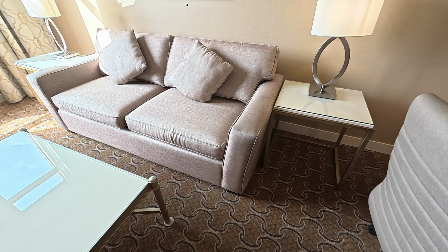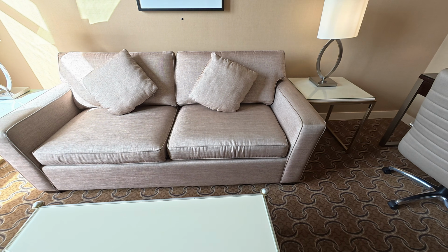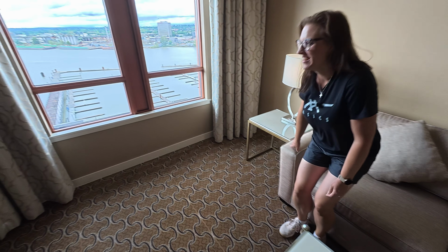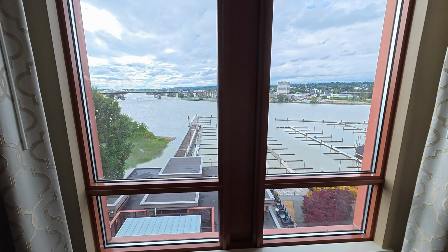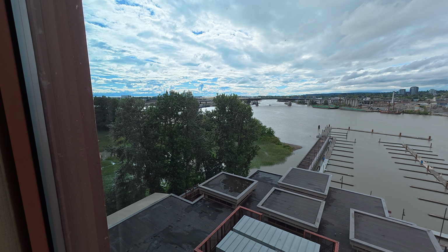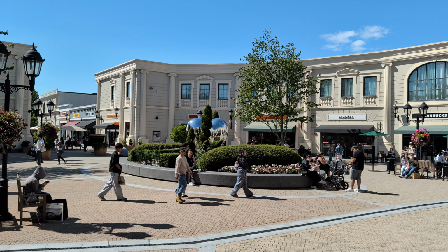So if you need to plug your computer or whatnot in there. Nice. Quite a large couch and coffee table. Is it comfy? Well, I can test it out. Yeah, that's good. What I really like is these huge windows. So we can see the airport right down there. Lots of natural light. So yeah, we're quite close to the airport. There's also an outlet mall right over there as well. So we're really close to that.